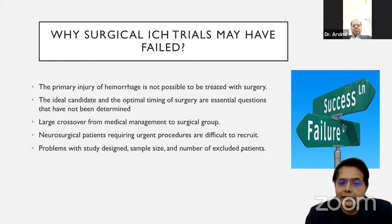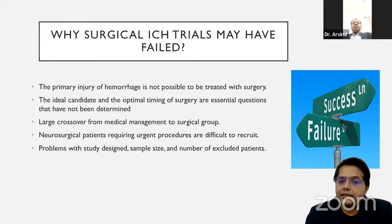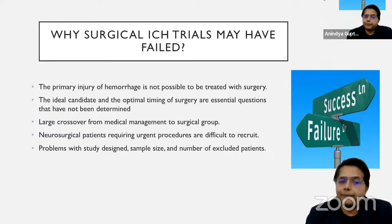There might be a reason behind this: the primary effect of the hemorrhage that has injured the brain may not be reversible with surgery. The primary impact that caused the injury, the initial effect of blood and toxic products that caused that damage, may not be reversed with surgery.